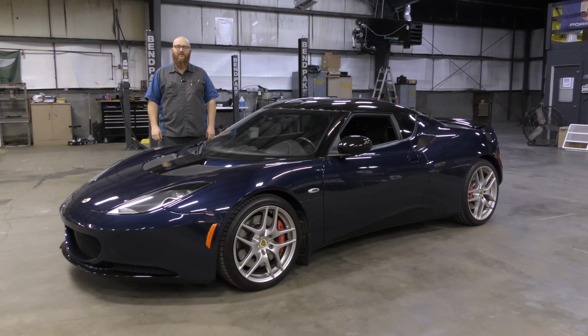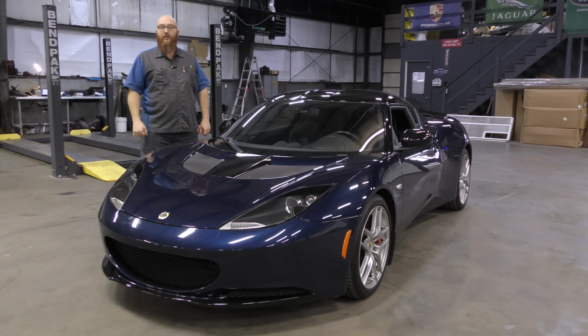You said, what? It has nothing to do with a Toyota. That's a Lotus. Again, wrong. This is a 2013 Lotus Evora with a 3.5 liter Toyota V6 and a Toyota automatic transmission from the factory. That's the way they came. This is not uncommon for Lotus.